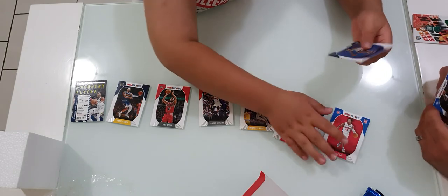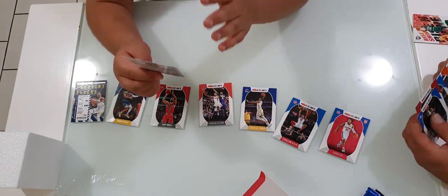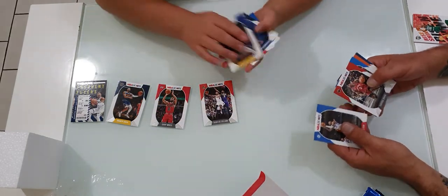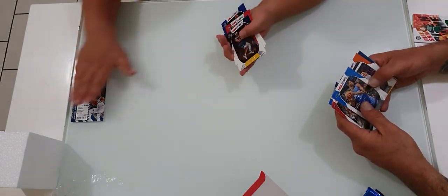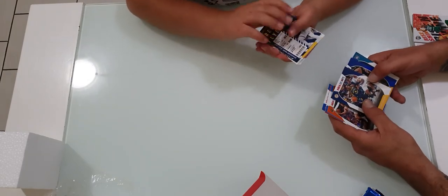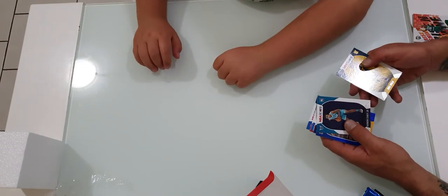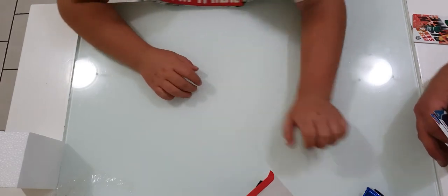Seth Curry. Jaden McDaniels. I saw the Timberwolves and thought that was an Anthony Edwards rookie card. Shake Milton. Terence Davis. Mo Bamba. Devin Booker. Victor Oladipo. Draymond Green. Vernon Carey Jr. And who? Zeke Nnaji.